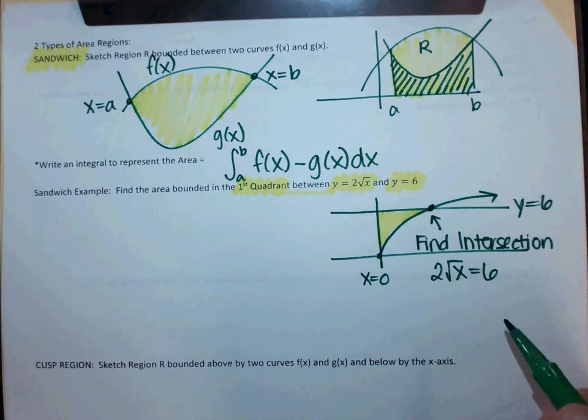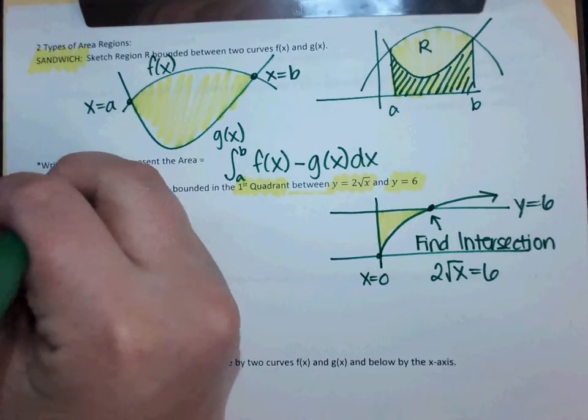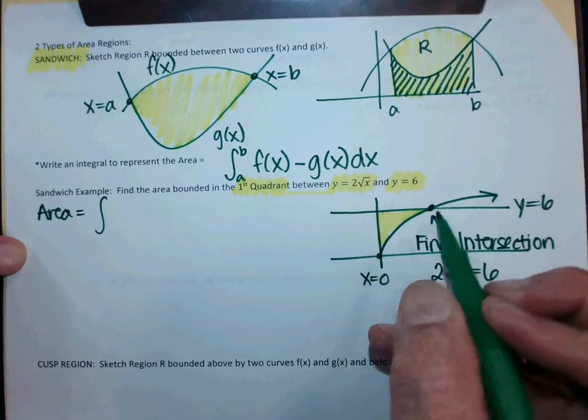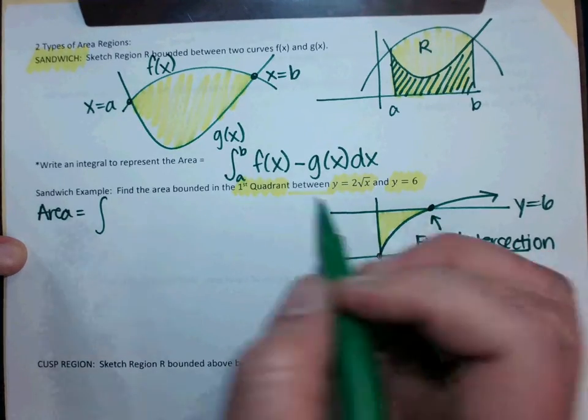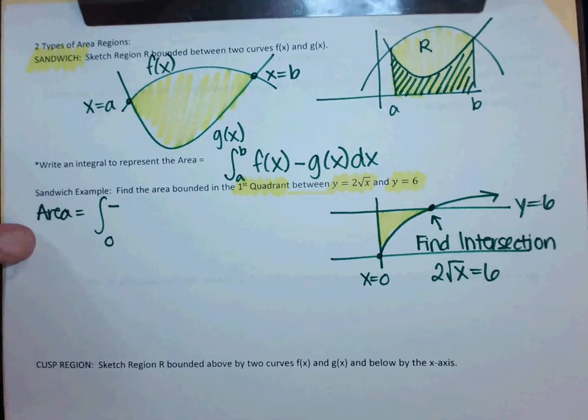After the intersection count as well? So we're going to stop at the intersection. That's where we're going to stop integrating. So look, guys, you're going to do this. Area equals integral from 0 until this number that we don't know yet, and we're about to find out. So we need to know what that is, and then let's go ahead and set up the rest of the integral.